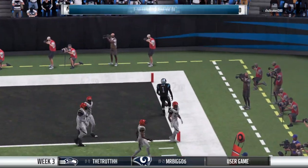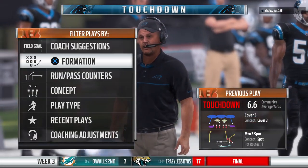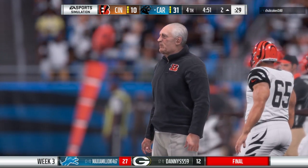And he will score. Touchdown, Panthers. Cam Newton, his first touchdown here of the new campaign. And the Panthers add on to their lead.